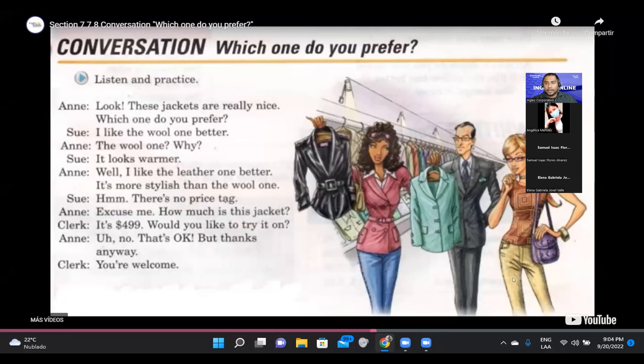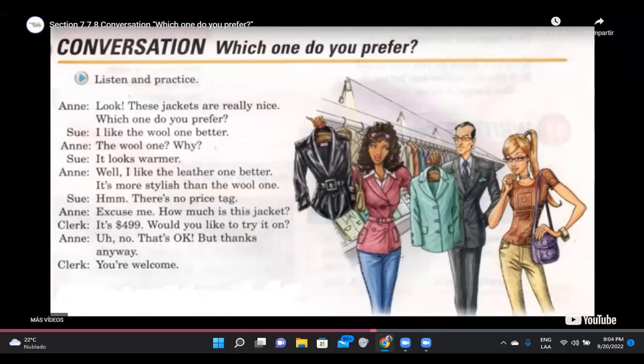Let me have Stanley and Claudia. Stanley, you are Anne. Claudia, you are Sue. Okay. Look, this jacket is really nice.